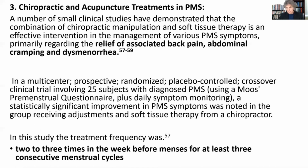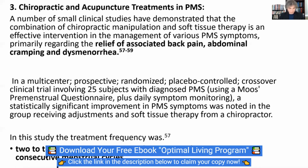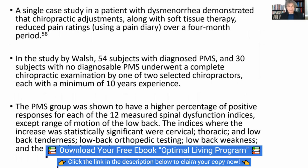So here you see a multi-center prospective randomized placebo-controlled crossover trial involving 25 subjects diagnosed with PMS. And statistically significant improvement in PMS symptoms was noted in the group receiving adjustment and soft tissue therapy from a chiropractor. So here's how the study was performed. They had treatments 2 to 3 times a week prior to menstruation for 3 consecutive cycles. And the women that got the treatment showed much better outcomes in terms of back pain and cramping, well, those symptoms primarily. And here's a single case of dysmenorrhea that was helped with chiropractic treatment.